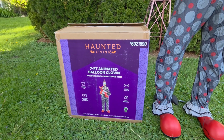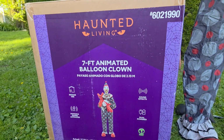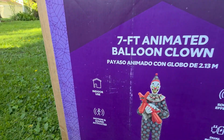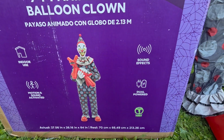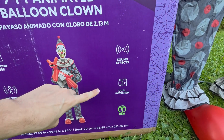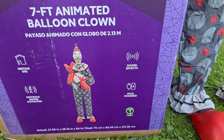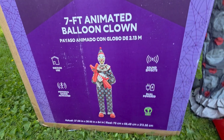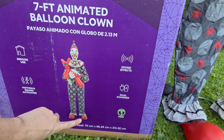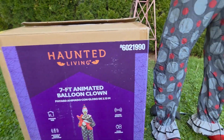I don't know why my camera cut off, but here's the box. It says Haunted Living 7-foot Animated Balloon Clown. Indoor use, motion, sound activated, sound effects, dual powered, so that means that he can run on both batteries and adapter. But I personally prefer adapter because these jump scare ones, their batteries get killed pretty quickly, and this is by Techie Toys, so I'm pretty happy about that.